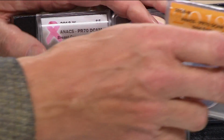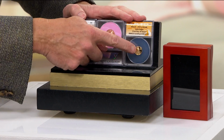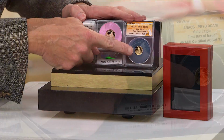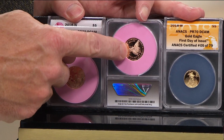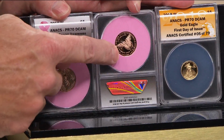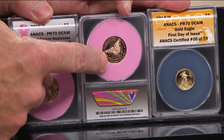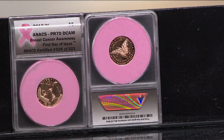Now here's what I got. I got a little $5 gold coin here. That's the normal $5 gold, and I think this is sold out actually. But I just wanted to show you the difference in color. See how you can see the pink, the rose gold? This is regular gold. That's a regular $5 coin. Look at the size of this coin as well. It's 2.5 times the size of that coin, which is critically important.